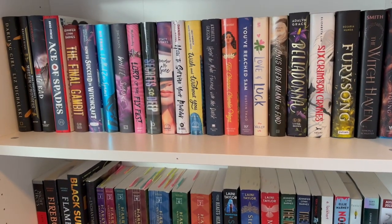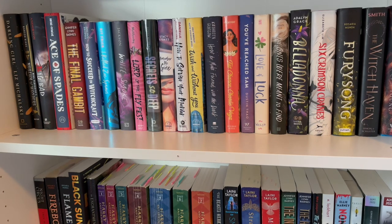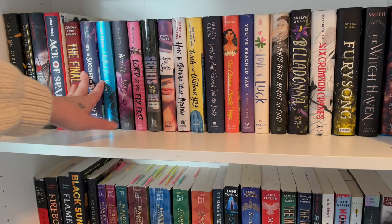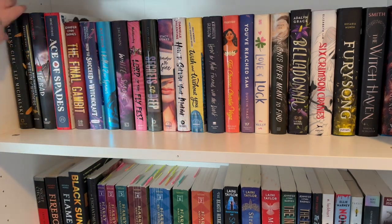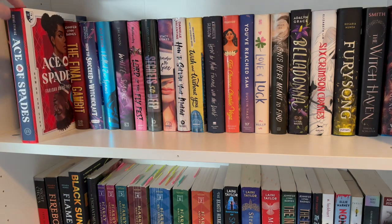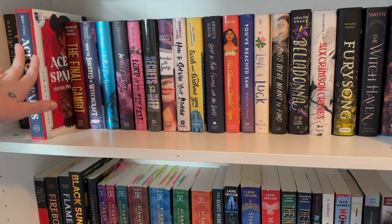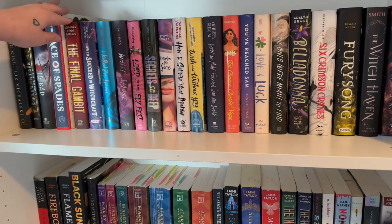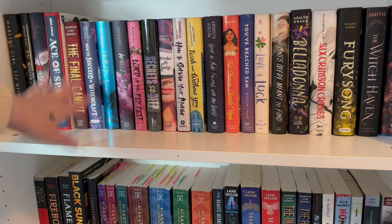Here we are. These are the rest of my taller hardbacks for young adult, and then we go into the short hardbacks. None of these really stand out to me except for this one, Ace of Spades. Absolutely adore this book. If you have not read this book, go read it. It's an amazing read. It's like Gossip Girl meets Get Out. And then we have our short hardcovers.